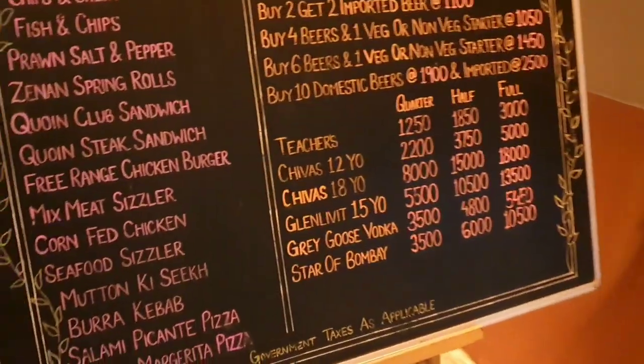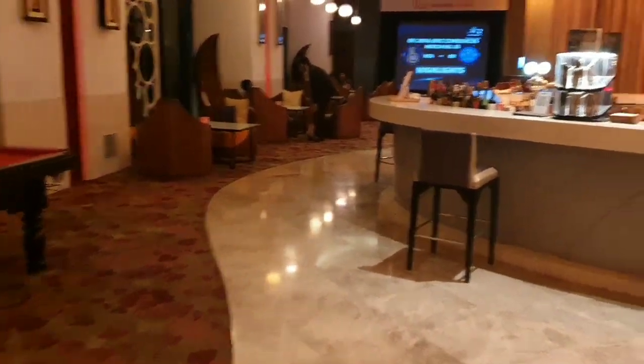Let's have a look at the bar area of this beautiful hotel. So here it is, at a very great price. This is the whole area.